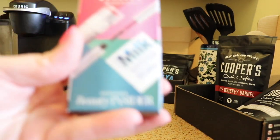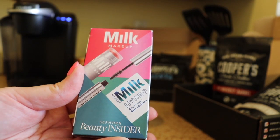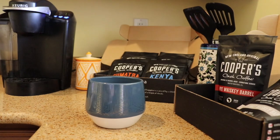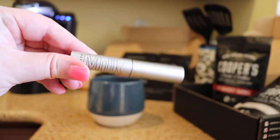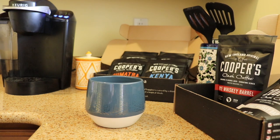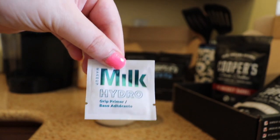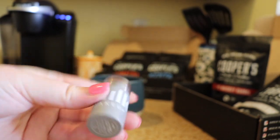And then I also claimed my birthday gift from Sephora. There are a couple options, but I chose the Milk Makeup package, so it looks like we get a mini of the Kush Mascara. Oh, look, it even says happy birthday. So yeah, I placed a $7 order in order to get my birthday gift. I'm really excited. I have used this in the past. It's okay. I feel like it kind of flakes on me, but I'll try it again. And there is a sample of the Milk Hydro Grip Primer, and I've heard mixed reviews on this, so I'm excited to try it out myself. And then there is a little Milk Makeup, I think one of their lip and cheek tints.